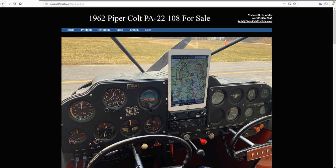But the throttle's nice. It's very responsive and precise, and so is the steering. It's very one-to-one. It does exactly what you expect.